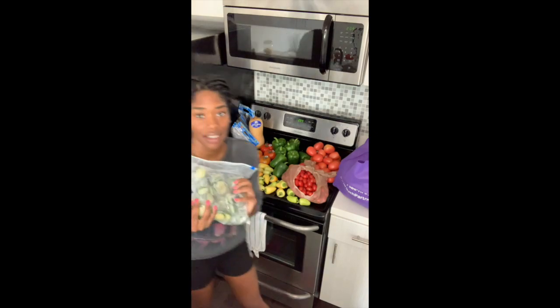But I still have tons of produce. This is zucchini cut up. They always have zucchini and squashes every time I go. And I just freeze it. I write the date and throw it in there.